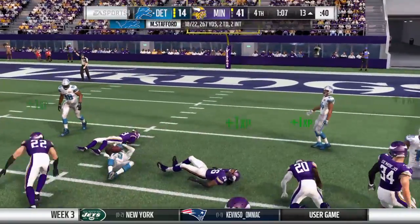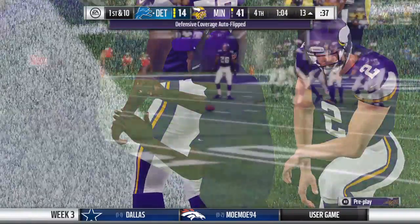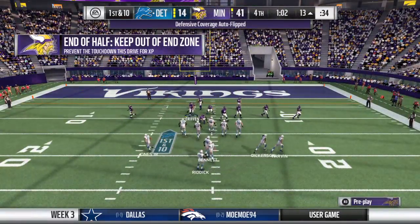And he gets this one all the way down inside the 15. A big play that time on the catch and run, and it'll give them a fresh set of downs.